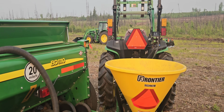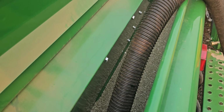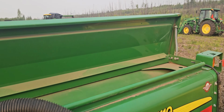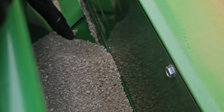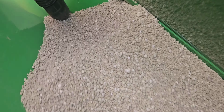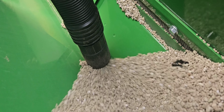Okay, some of the things we're doing on the farm today is cleaning out the grain drill. As you can see, it still has fertilizer left in it, so we need to get that out. There was quite a bit of fertilizer left in the drill, and I sure didn't want to just dump it out on the ground. But the shop vac made short work of getting it all out.